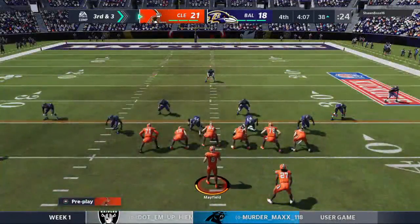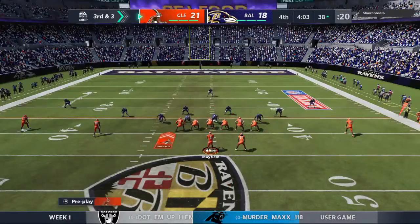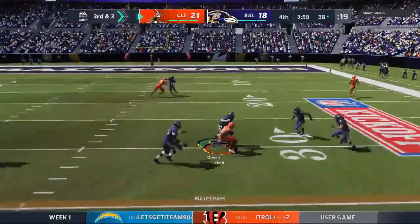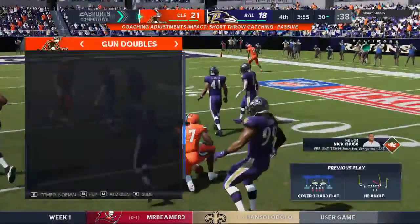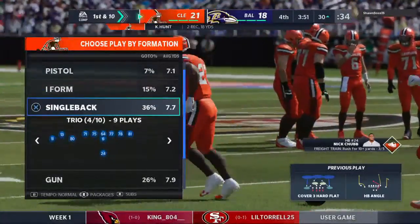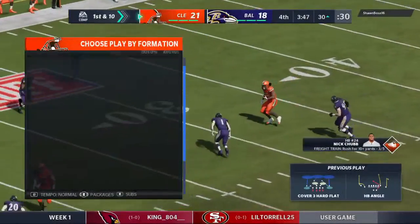The Browns on 3rd down. They've hit 2 for 4 thus far. Here it's 3rd and 3. From the gun, Mayfield. That one is caught by Hunt. And he's going to have the 1st down yardage as he's down at about the 30-yard line. An 8-yard pickup. 8 yards on the pickup there, and it moves the sticks.